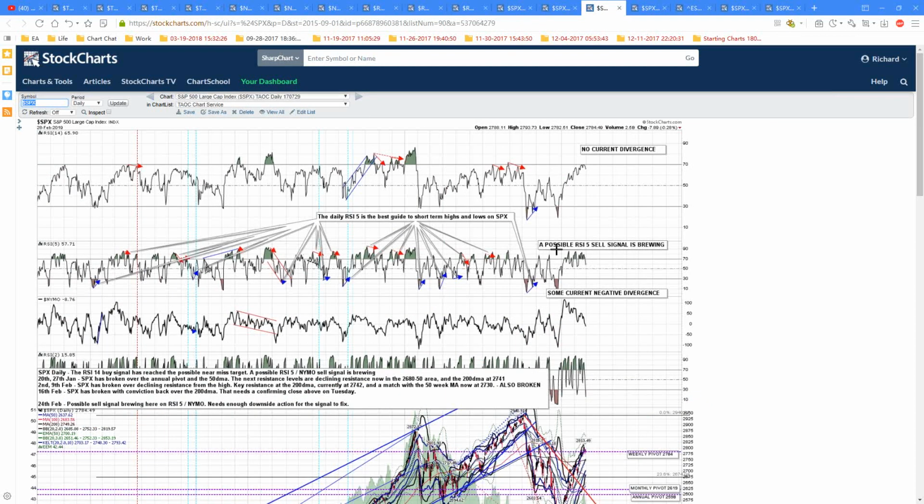On the SPX chart, we've now got an RSI 5 NIMO sell signal. It's been brewing for a while, and now here it is. It could get even stronger with a move below here, but it's already fixed a weak one. Chances are it's going to fix the strong one imminently as well. We've got decent negative divergence here. I'm expecting to see a decline starting soon, and I think there's enough resistance here that I'm wondering whether we are going to see a retest of 2814. But at the moment, the obvious would be that ideally we would see that.